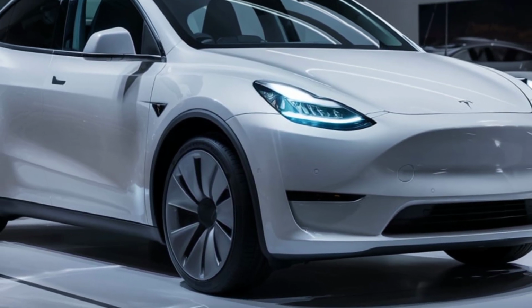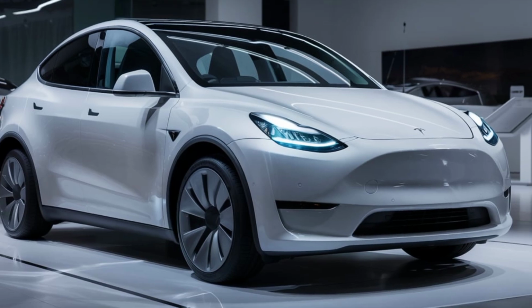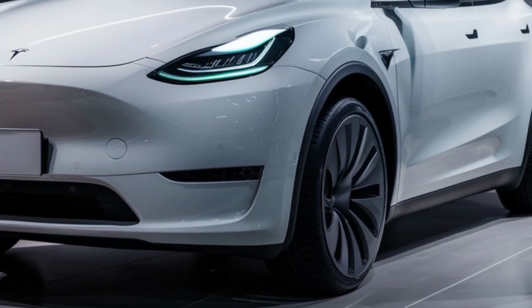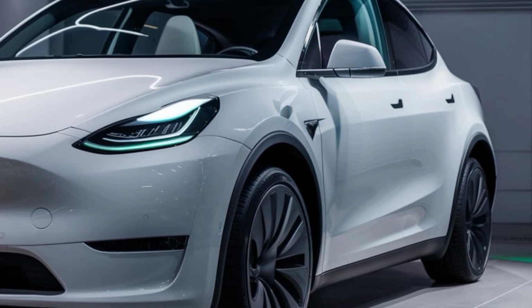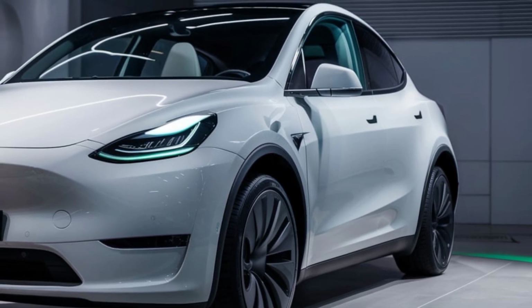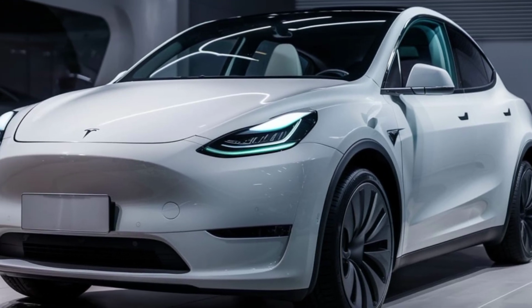Equipped with Tesla's latest battery technology, the 2025 Model Y offers an extended range of up to 350 miles on a single charge, depending on the configuration. This makes it one of the most efficient electric SUVs available.